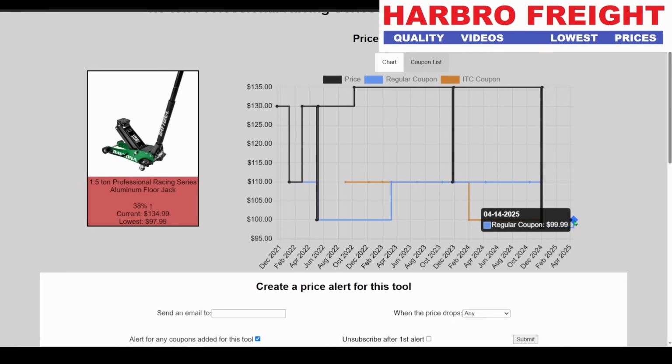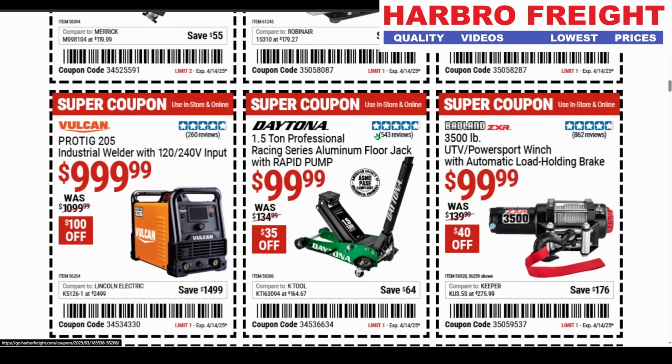And yes, looking at this, it has come down to $99 is a regular price back in 2022 as an ITC coupon a couple times in 2024, and it has gone down to $97. Looks like once or twice this last Black Friday. But $2, I know we were scoffing at $2 earlier, saying it was a big deal, but $2 at $99 is not as big a deal.